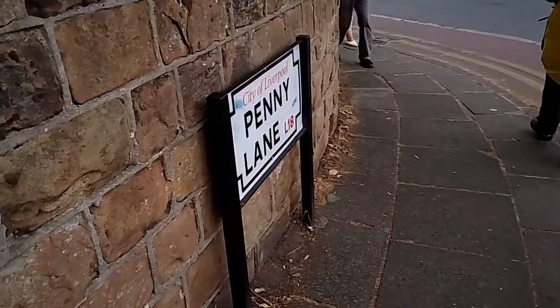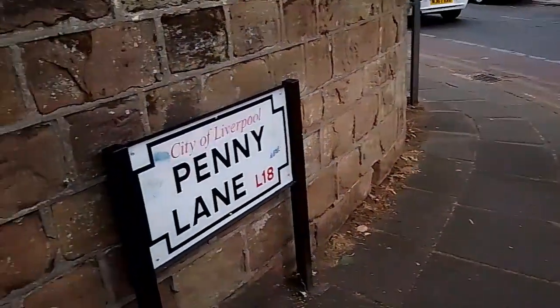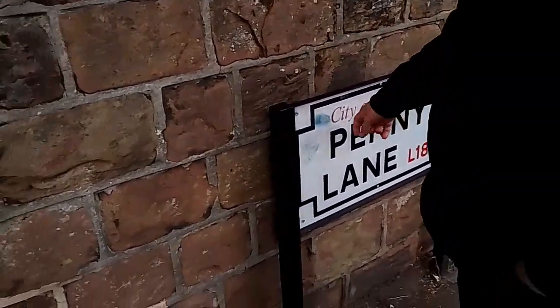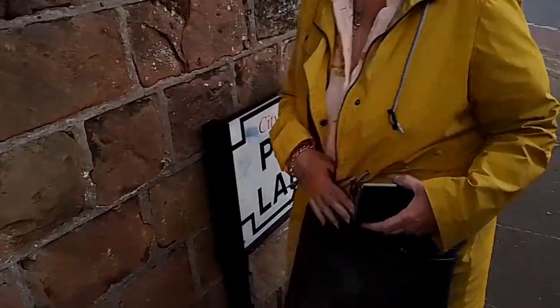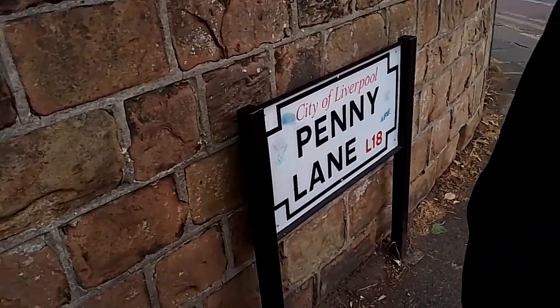This is the famous sign, Craig. This is the famous Penny Lane. John Lennon. Oh yes, yes, definitely. Right, does anybody want me to take a picture? Yes, please.